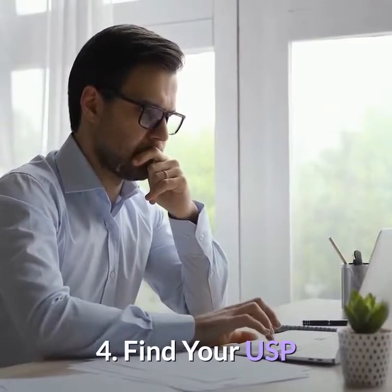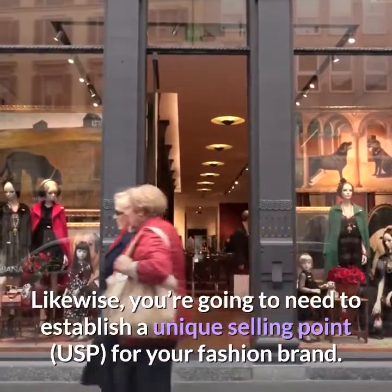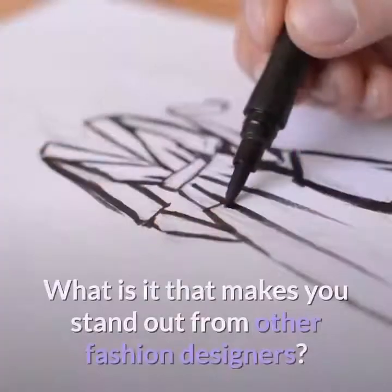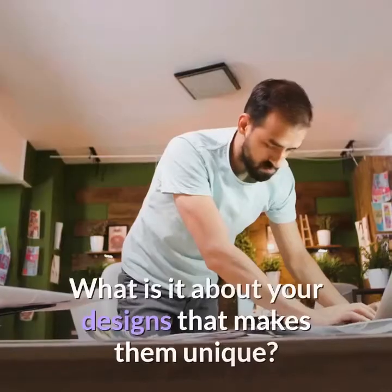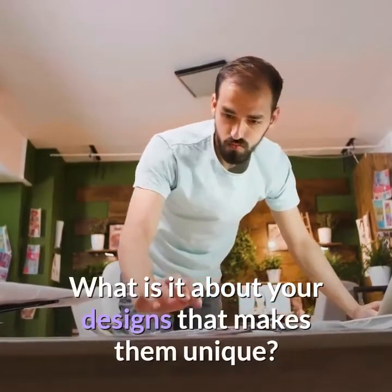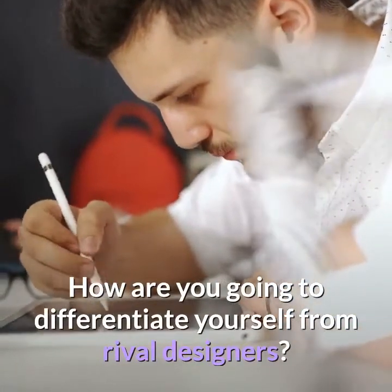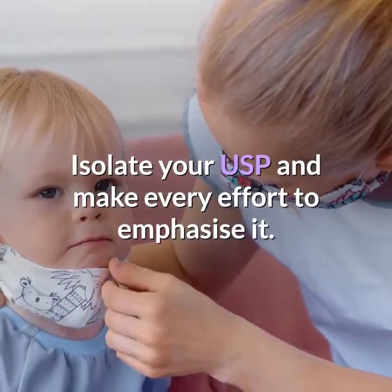4. Find your USP. Likewise, you're going to need to establish a unique selling point, USP, for your fashion brand. What is it that makes you stand out from other fashion designers? What is it about your designs that makes them unique? How are you going to differentiate yourself from rival designers? Isolate your USP and make every effort to emphasize it.